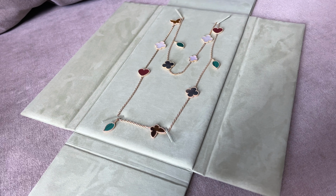So it gives me that flexibility, but of course if I want to be that extra I can put everything on all at once, but it just won't look that nice. In my opinion, you always have to sacrifice 1 or 2 things to make it look really elegant and sophisticated. But this is the new necklace. I will include some mod shots, of course, as always.